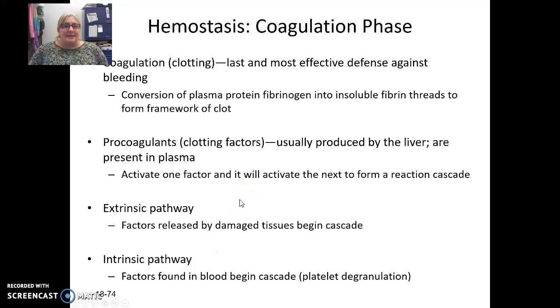The proteins produced for blood clotting are produced by the liver. So the liver is very important in this function. With liver damage, you're going to be more likely to not be able to produce the proteins, and you're not going to be able to produce a blood clot properly. Make sense?